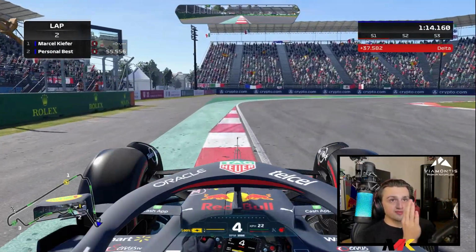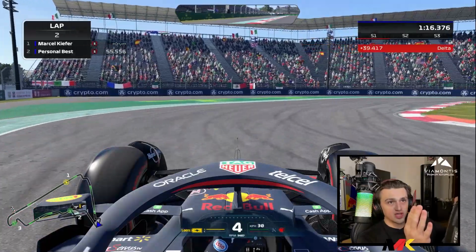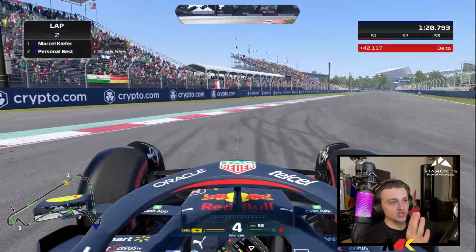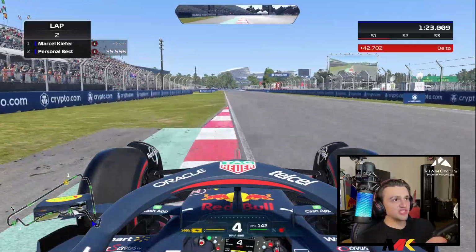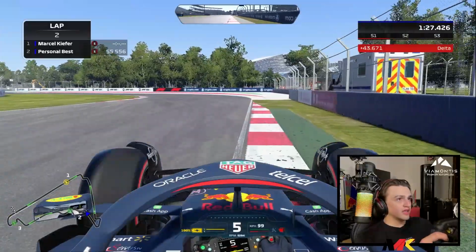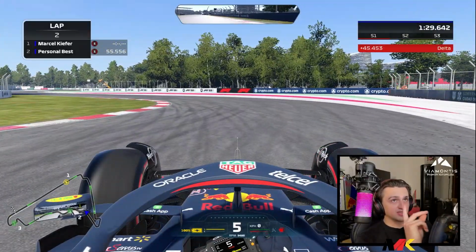And then for this corner, you go for kind of a double apex. Miss the first one a little bit to carry more speed. Then the second one, you want to get close to the sausage curb, but not too close. Open up the steering wheel on the exit. Now position your car on the right. And be careful with track limits at the entry.